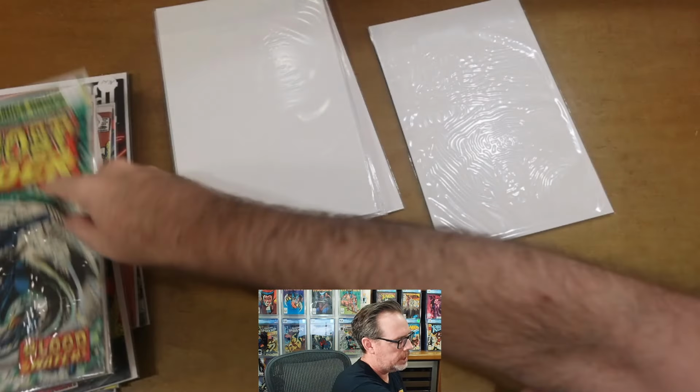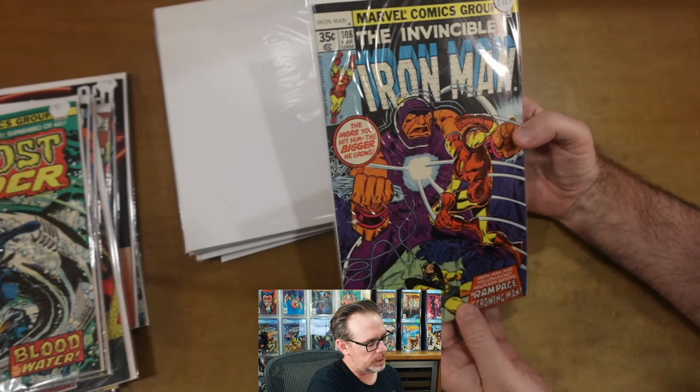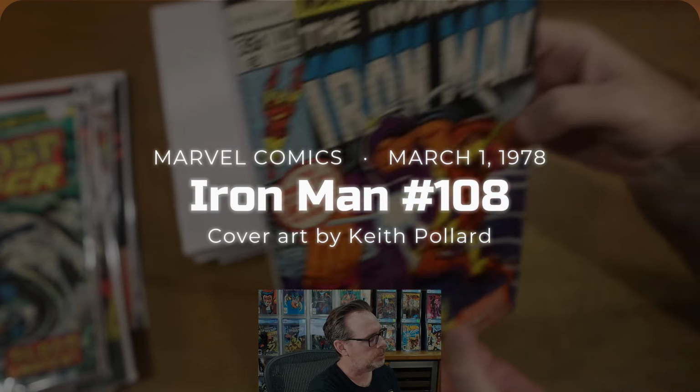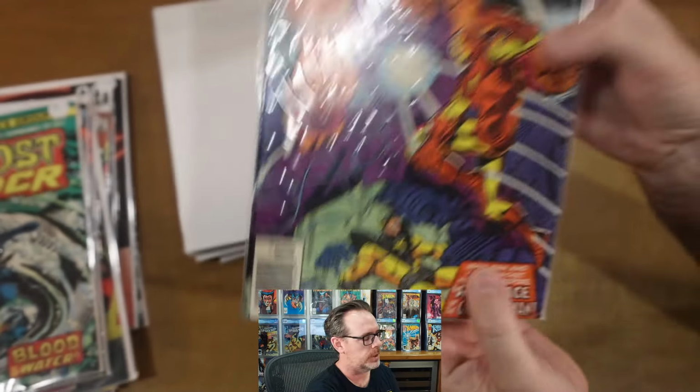But really cool book from 1976. And then the last one in this pile, starting a run of Iron Man. This is Iron Man 108 featuring The Growing Man. Keith Pollard on cover art with a guest appearance and team up with Yellow Jacket.